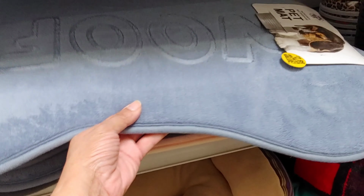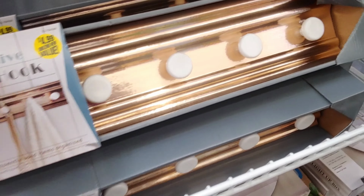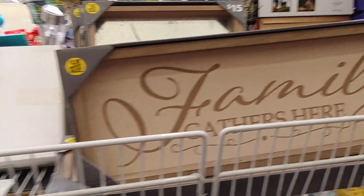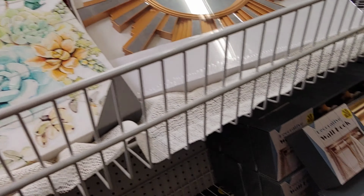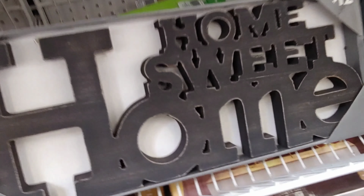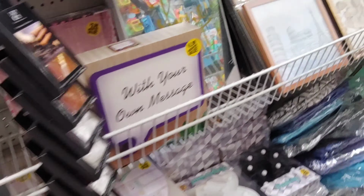I did start off the video with me going through the tools section. I'm always looking through there for things that I need at home for my own DIYs and fixing, because I fix my own stuff at home. But right now I'm in the home decor section. There's always new things, pretty things. This is really pretty, solid wood sign. I really like that. So you guys, I'm just going to stop talking here and let you see everything as I capture it.